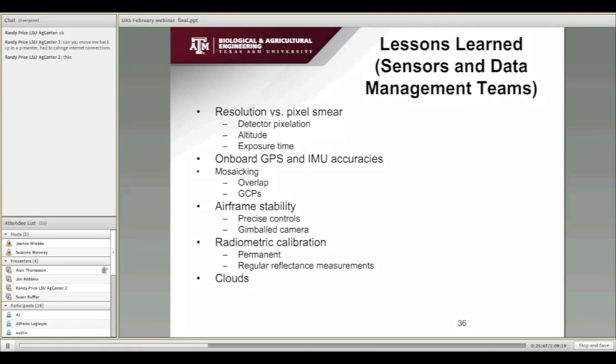The onboard GPS and IMU accuracies need to be high if you want to do a good job of using those data for mosaicing. You also need a good bit of overlap in your images, and you need good ground control points. Ideally, you have a stable airframe that keeps the camera pointing down most of the time. That requires precise aircraft controls. And if you can afford to, it's also nice to have a gimbaled camera, which tends to keep the camera pointed down regardless of the attitude of the aircraft.